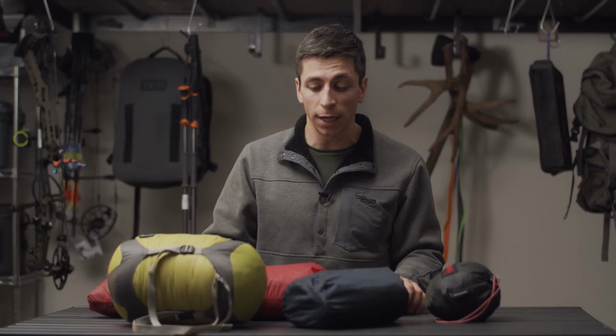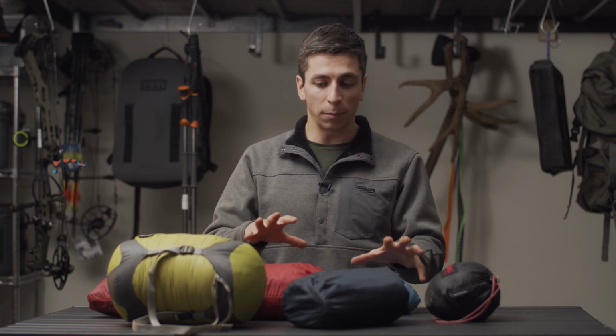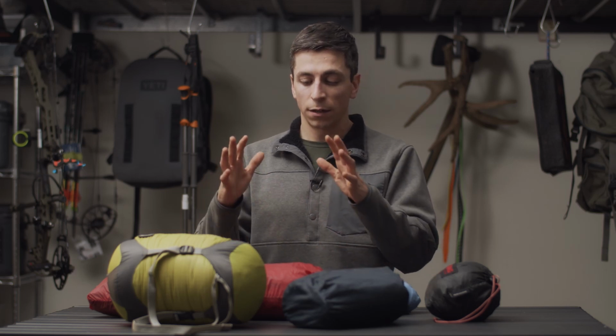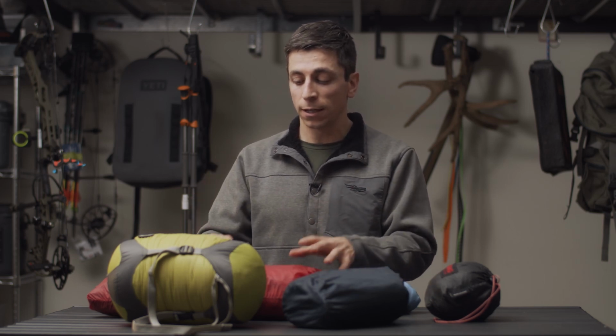Okay, so now we're going to break down all the gear that I would bring on a mountain hunt. First up is the sleep system. How I think about the proper sleep system for a proper hunt is based off of the season that I'm in, the temperatures that I might expect to encounter, and how exposed some of the pitching locations might be. But generally on a sheep hunt, you just want to be prepared for the worst possible case.